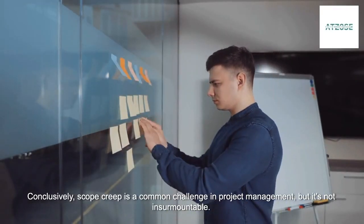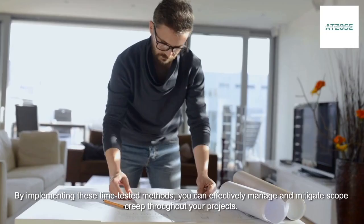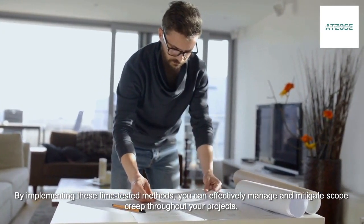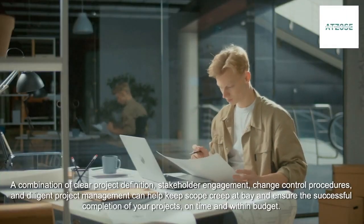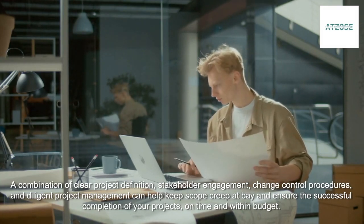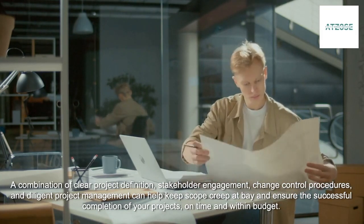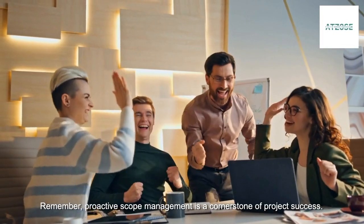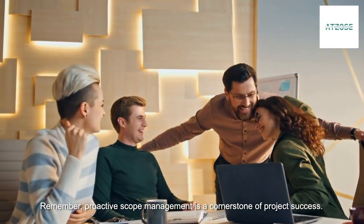Conclusively, scope creep is a common challenge in project management, but it's not insurmountable. By implementing these time-tested methods, you can effectively manage and mitigate scope creep throughout your projects. A combination of clear project definition, stakeholder engagement, change control procedures, and diligent project management can help keep scope creep at bay and ensure the successful completion of your projects, on time and within budget. Remember, proactive scope management is a cornerstone of project success.